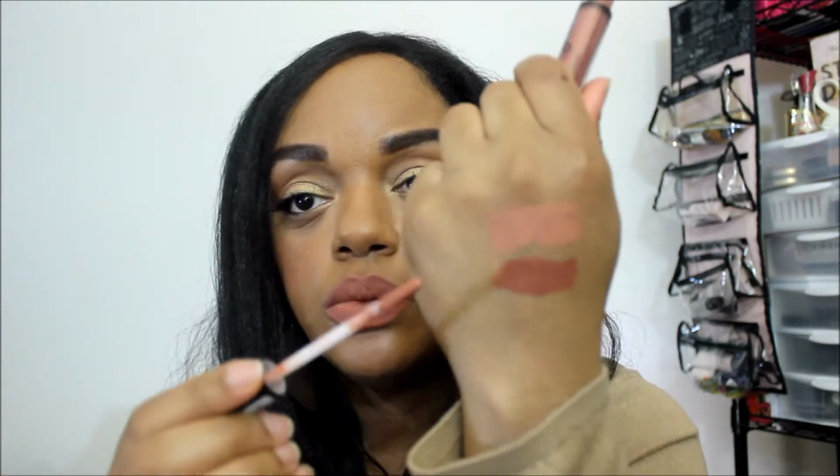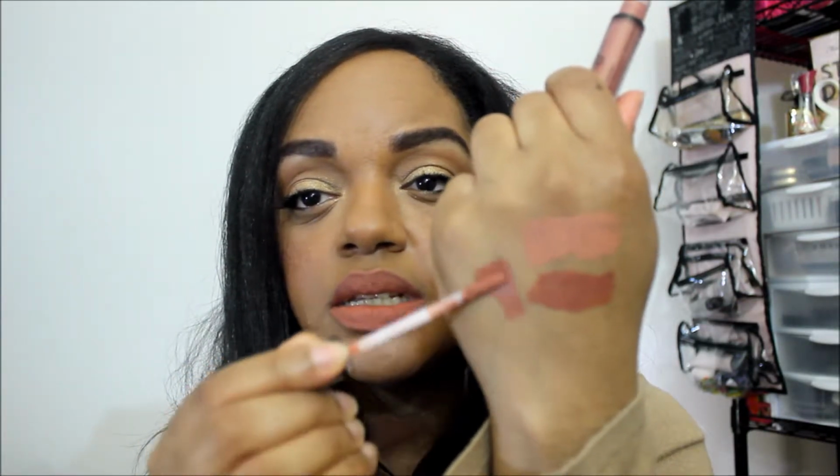So we'll start with this one. This is Seduction right here, and I'm gonna swatch Ruffle Trim next to it right here. And as you can tell, these colors are pretty much spot on the same color. And I'm gonna be honest, when I wear them on my lips, they're pretty much the same color.